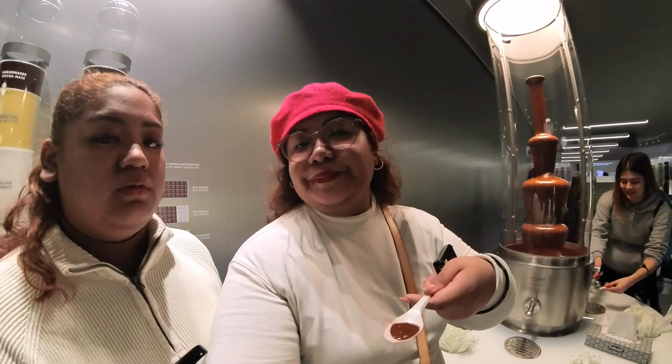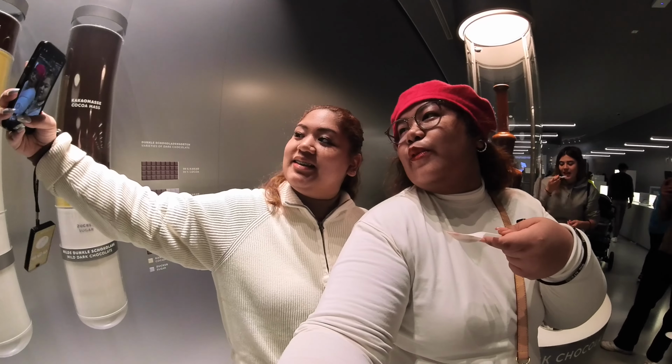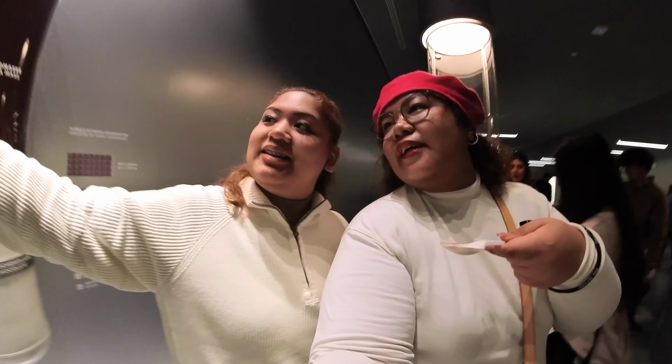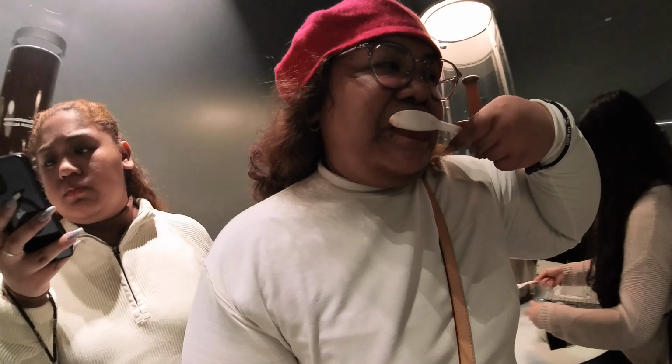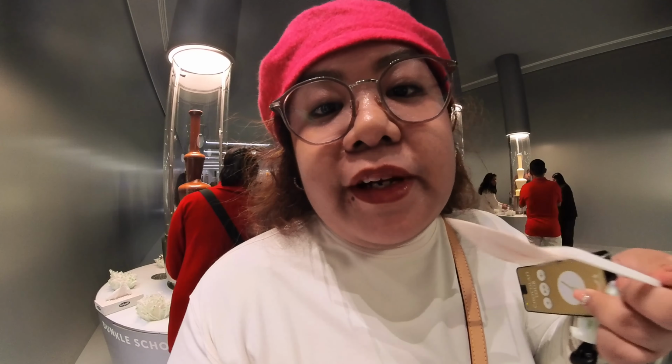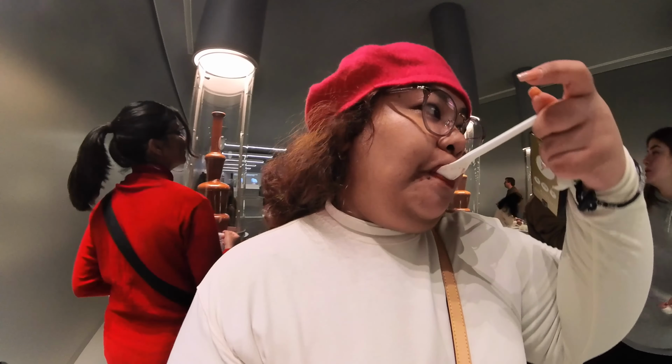Picture, you said. Here. Pictures over there. Here, so that you can see it. I don't know how many spoons, I didn't see. Okay. One more. I've tried. So, white chocolate. Let's go.